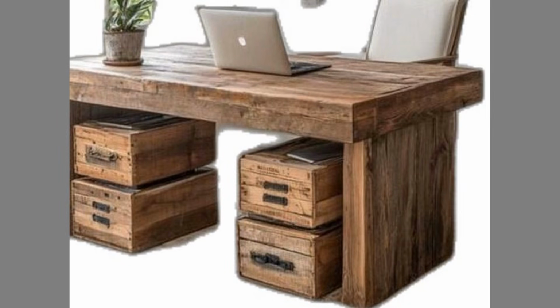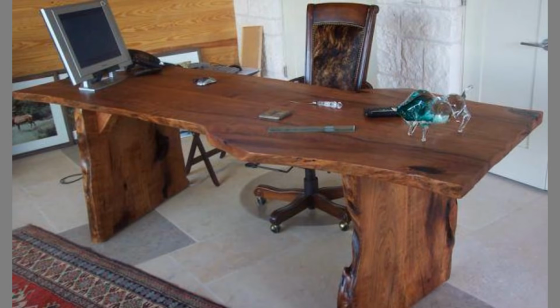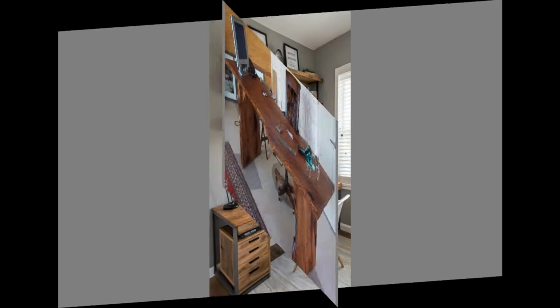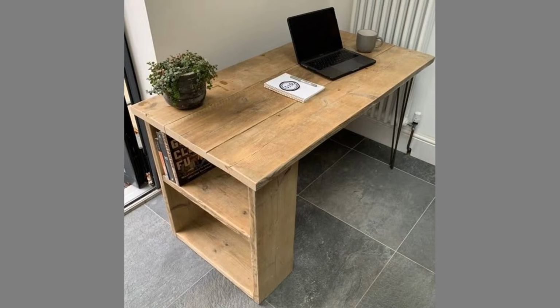In the modern home, where clean lines and minimalism often dominate, reclaimed wood introduces a grounding element, a tactile reminder of nature and time that adds warmth and depth to otherwise sleek spaces. This juxtaposition of the old with the new not only creates visual interest, but also infuses rooms with authenticity and soul.